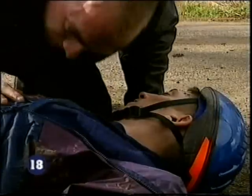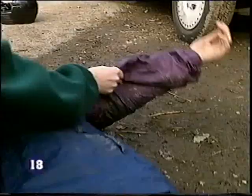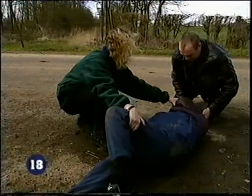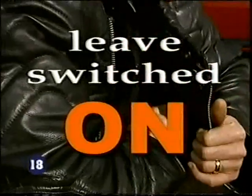Don't hang up until the emergency services ask you to do so. They may need more information from you, or they may give you advice on how to help. People have been known to save lives following instructions over the phone. Keep your phone with you and leave it turned on.